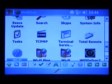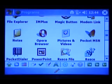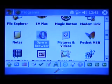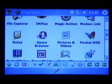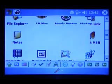My web browser of choice for Pocket PC is right now Opera. There's Opera and something called Minimo, or Mini Mozilla. The problem with Minimo is it's still in beta, so it's a little glitchy. Things don't line up right, and apparently you only have a 30-day trial with Opera.